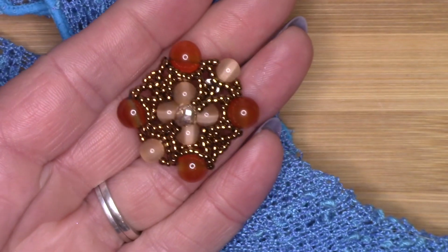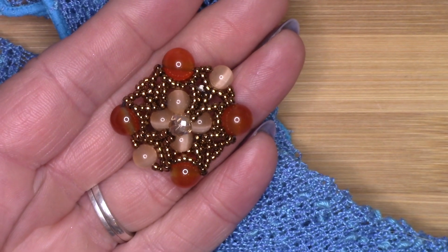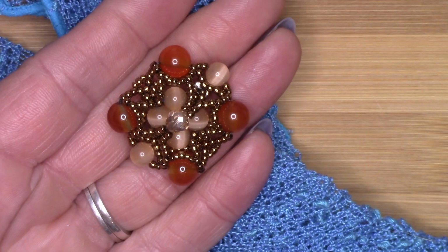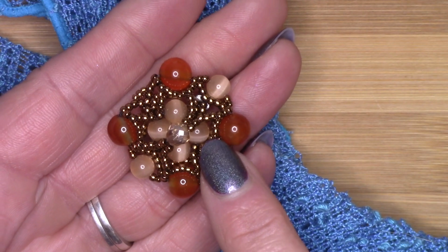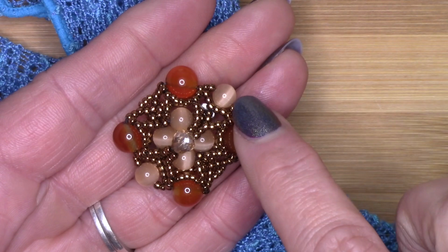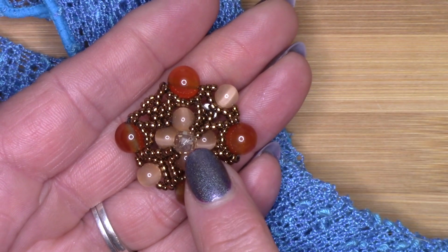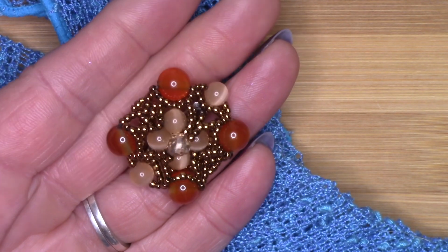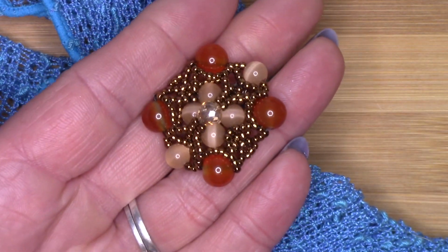So I wanted to come up with something different, something that I hadn't made before, and something that I would love to wear. And I would love to wear something like this on my scarves. I may make a couple more of these. It turned out beautifully. I used my own 15-0 and 11-0 seed beads in here, and the tiger's eye, this is all I had left, and the 4 carnelian beads, and 1 faceted crystal pear bead. That's all I had left. So I just decided to start putting them together and make this beautiful little scarf brooch.